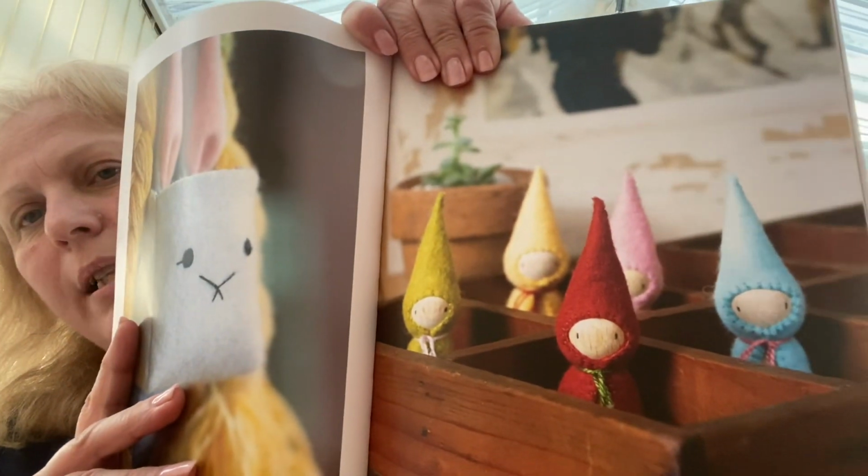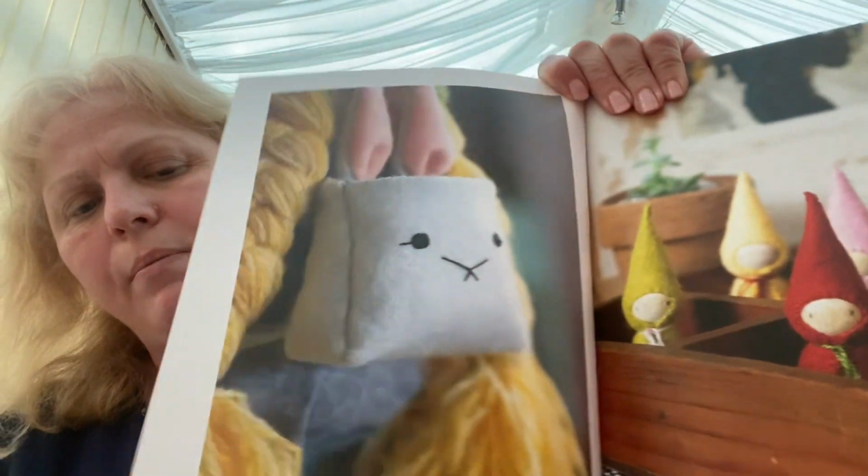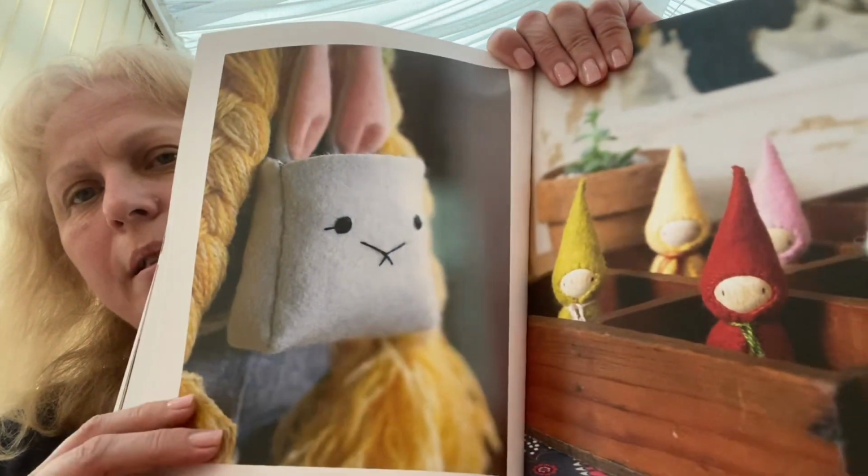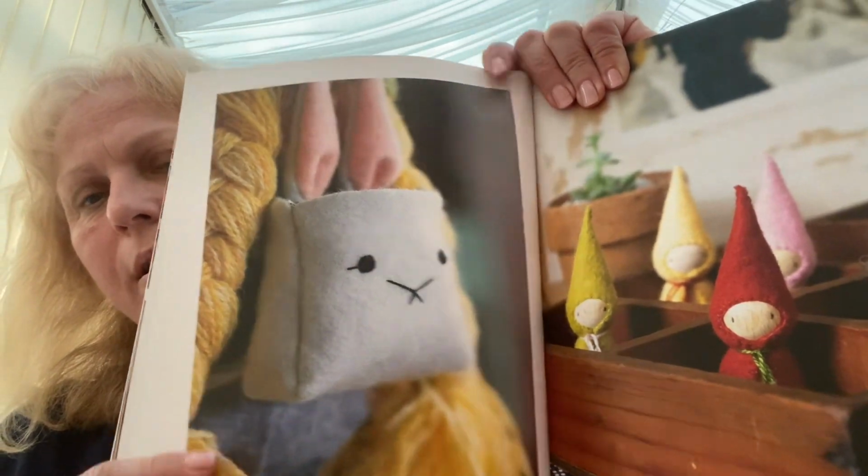And there's her little friends. So she can have one of these little dollies in her pocket of her trousers, and she can have one in her little satchel as well.